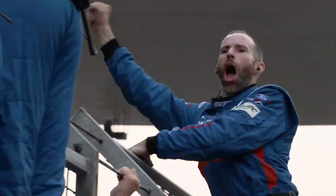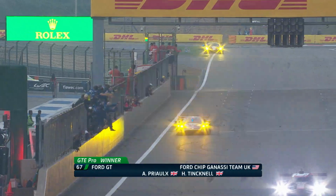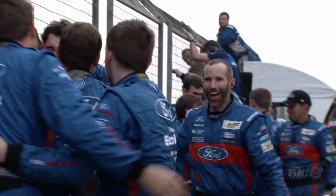Another dominating performance from the Ford GT. And once again, the 67 team of Harry Tincknell and Andy Priaulx have taken the victory.